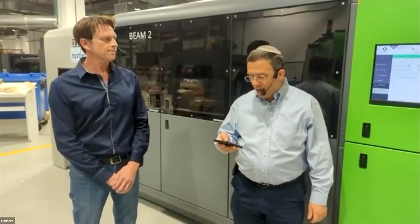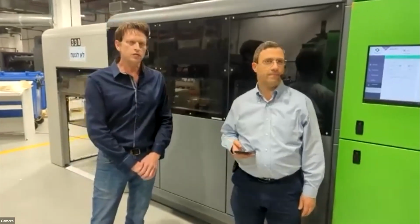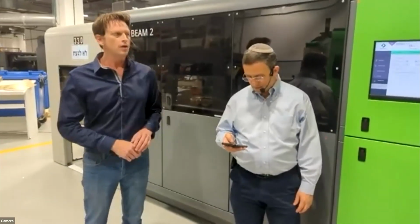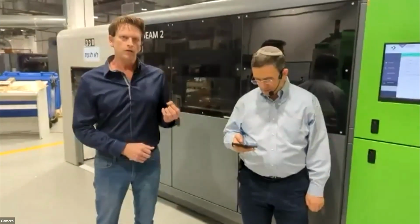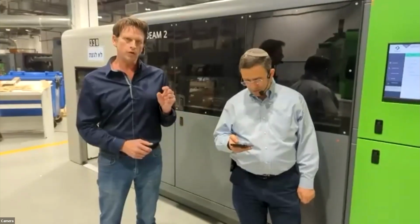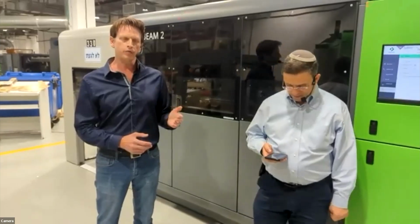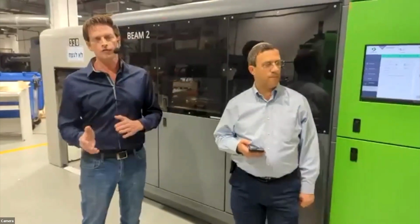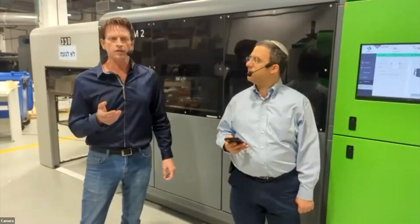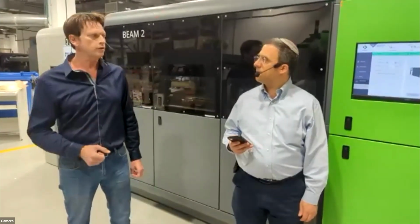Question 3, are different creasing heights possible? Yes, as I explained, this is due to our technology, which we design and manufacture in-house. We control the viscosity of the photopolymer when it's being extruded. And by doing this, we control the height and the shape. And we can create a different height, for example, for cross-grain direction, and a different height for grain direction. So we can achieve the optimal creasing pressure and folding force that we need.